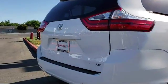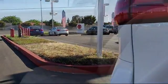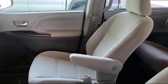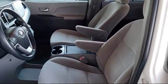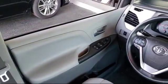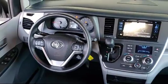Every Toyota certified vehicle goes through a rigorous 160-point quality assurance inspection by Toyota factory trained technicians and includes a 12-month, 12,000-mile limited comprehensive warranty. You also get a 7-year, 100,000-mile limited powertrain warranty from the original date of first use when sold as new. Additional benefits include 1 year of roadside assistance, Carfax vehicle history report, and more.